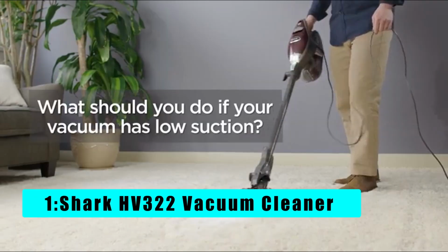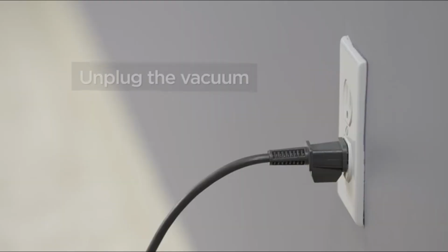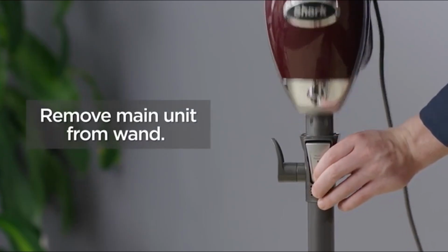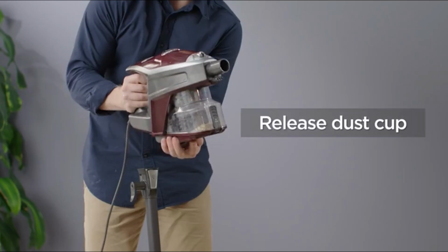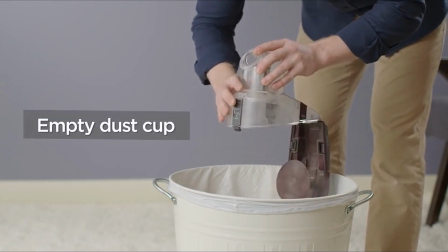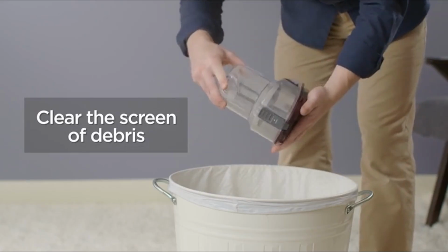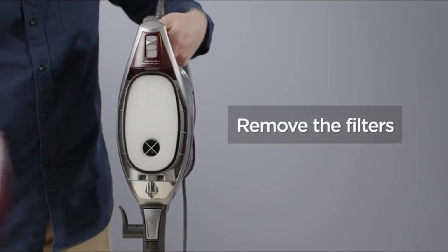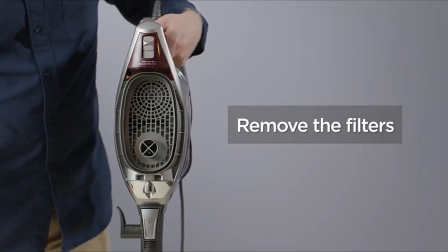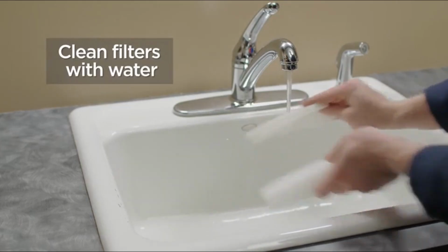And finally, taking the number 1 spot on our list, we have the Shark HV322 Vacuum Cleaner. While many cordless vacuums sacrifice power for convenience, the Shark HV322 delivers strong and consistent corded performance without concerns about battery life or fading suction. Despite its powerful motor, the vacuum remains slim, lightweight, and easy to maneuver across carpets, hardwood floors, stairs, and furniture.